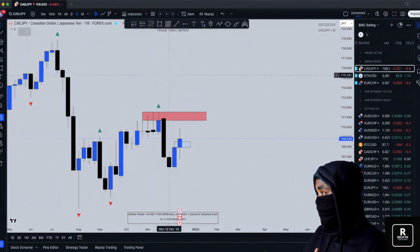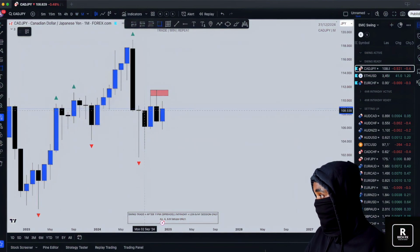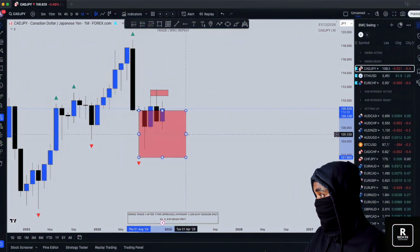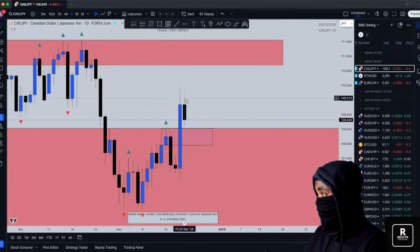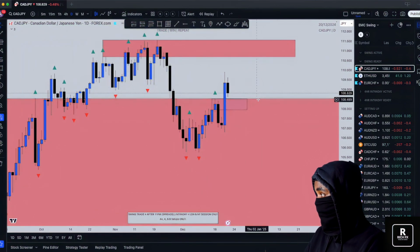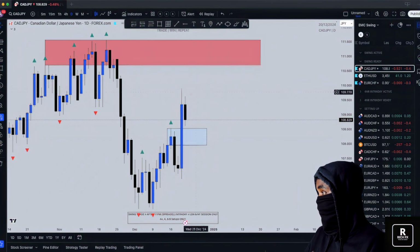Now technically that will be our target area because that's the direction we're heading in, and we're actually nowhere near there. And then once we go to the monthly time frame, as you can see, we have this massive support area over here, which is where price is currently at, technically speaking, and where price has just come from, as you can see. So hopefully we do get some sort of bullish price action with CAD JPY.